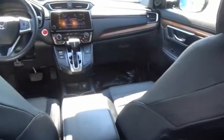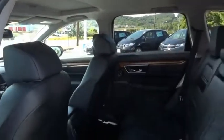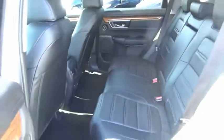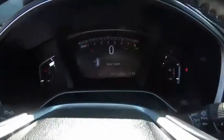CR-V, a top recommended vehicle because of its car-like driving manners, good value, cool technology, and comfy interior. This beauty is sure to make you the talk of the neighborhood. So call or drop in for a test drive today.